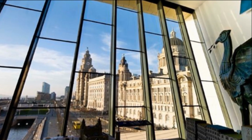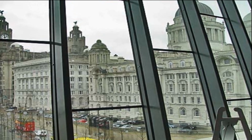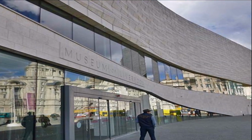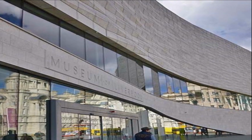This original award-winning museum was housed in the old Pilotage and Salvage Association buildings on Liverpool's waterfront, in between the Albert Dock and Pierhead. Its popular displays looked at the life, work and leisure activities of Liverpool people from all walks of life over the last 200 years.